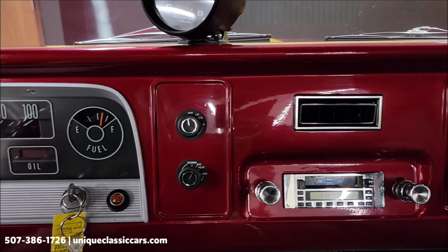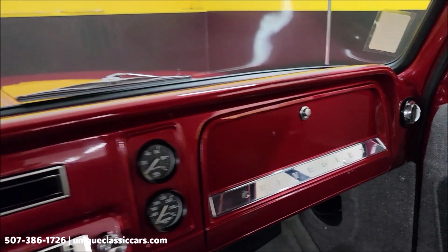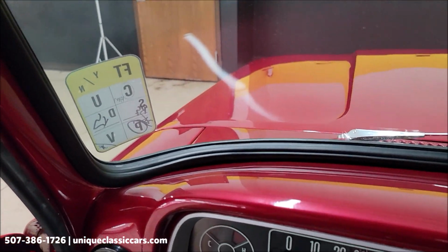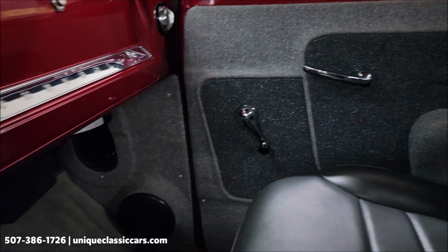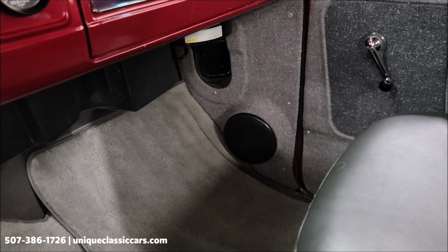And then there's 3 vents, one in the center, one on the passenger side, one on the driver's side over here, and that moves some air. And again, AC blows cold. Dash printed, painted to match. As you can see, we have stereo speakers down in the kick panels.